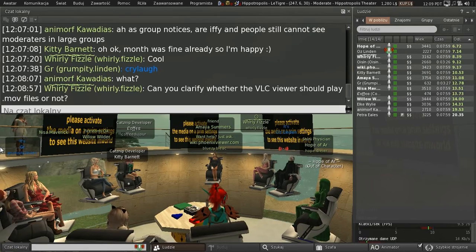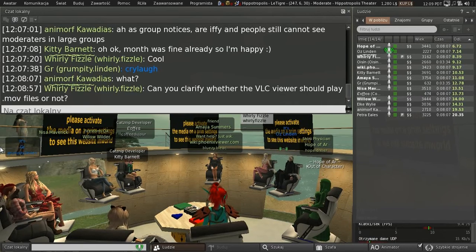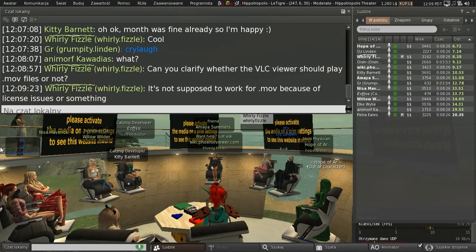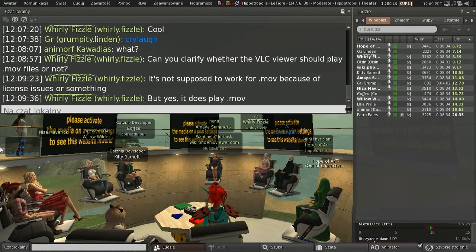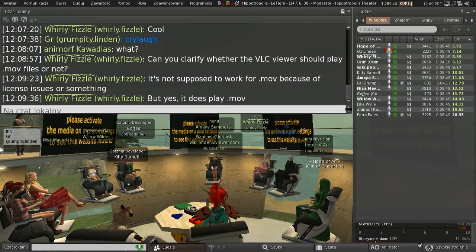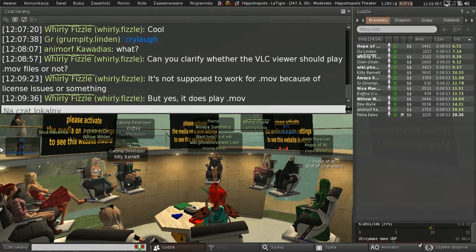Whether it should play MOV files or not, I am told that it does. I'm not sure why it does. And that'll be something we'll look into when the person who's been doing the work on that gets back from vacation. Yeah, I don't know what the deal with that is. So we'll have to worry about that again later. Even if it works right now on that or any other viewer, we strongly recommend that you move away from .mov files. Period. That is our official recommendation.